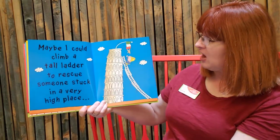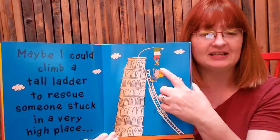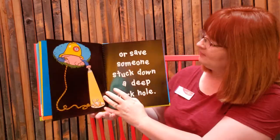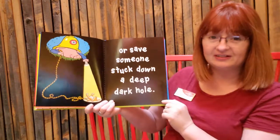Maybe I could climb a tall ladder to rescue someone stuck in a very high place. Who's stuck way up there? Can you see it? It's his teddy bear. Or save someone stuck down in a deep, dark hole. There's his teddy bear.